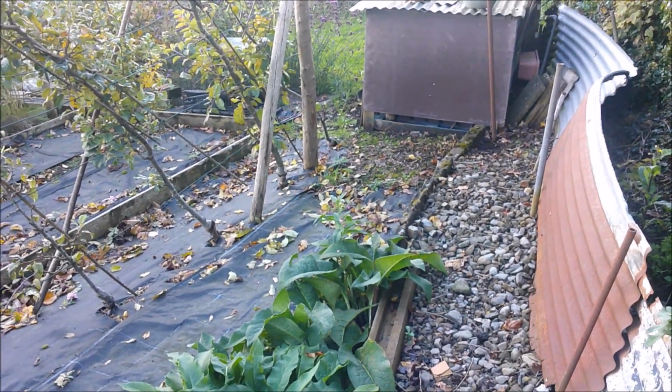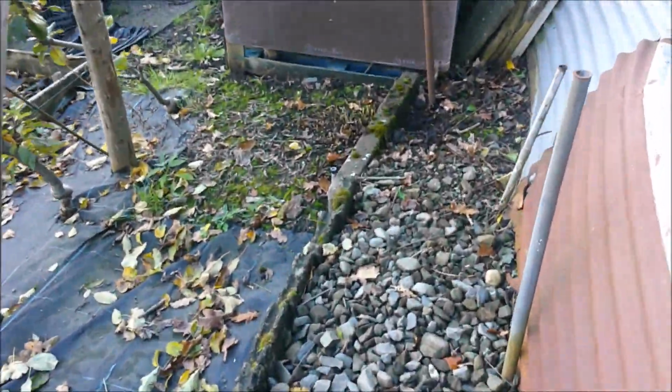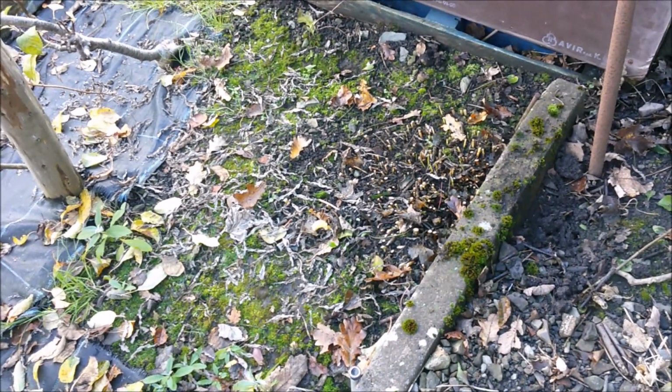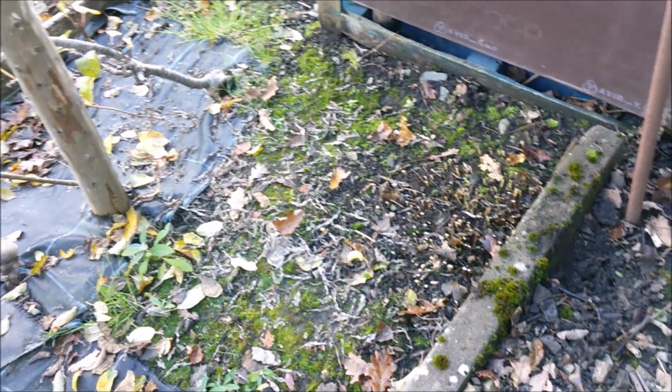So I managed to get the perennial sunflower cut back, and as I said, I've got a place where I can put them to keep them relatively dry until I get a chance to put it all through the chipper. Nice good woody material for the compost pile.